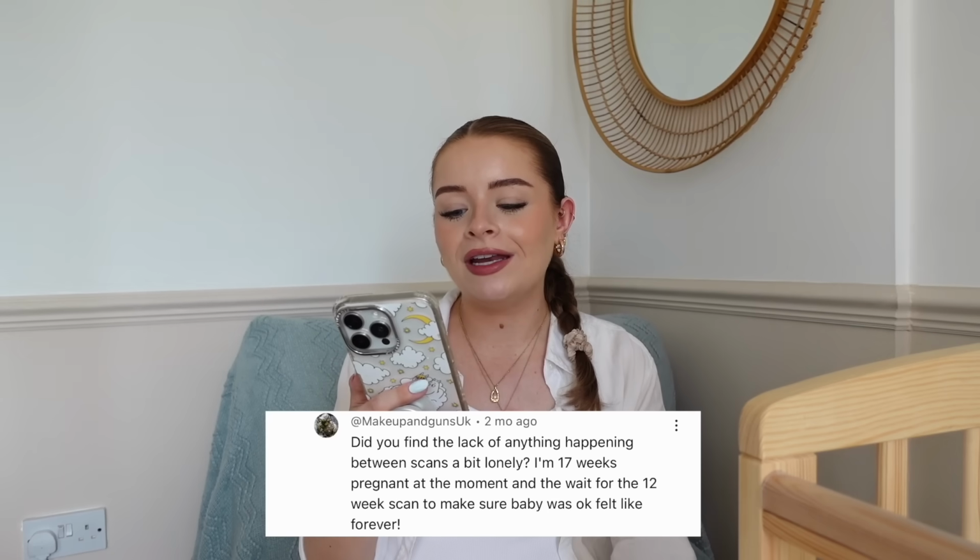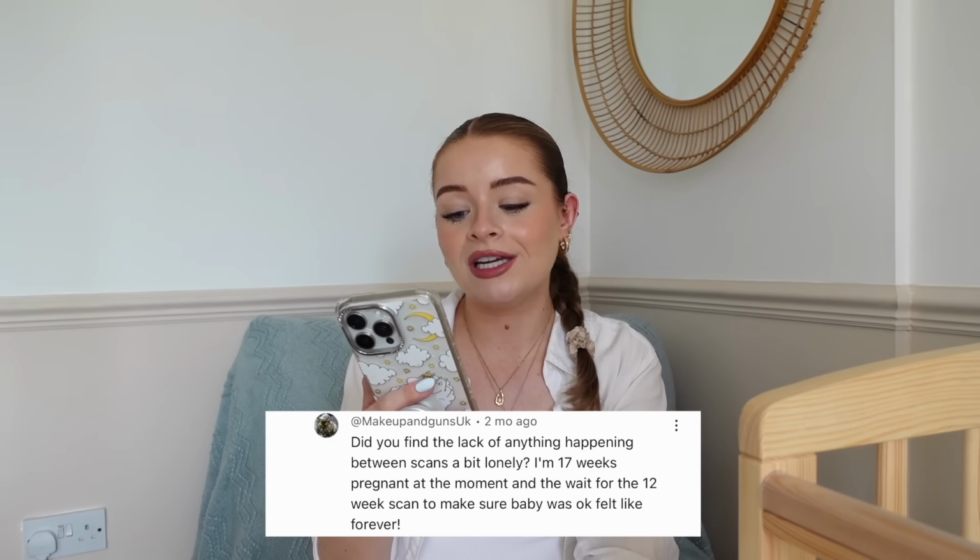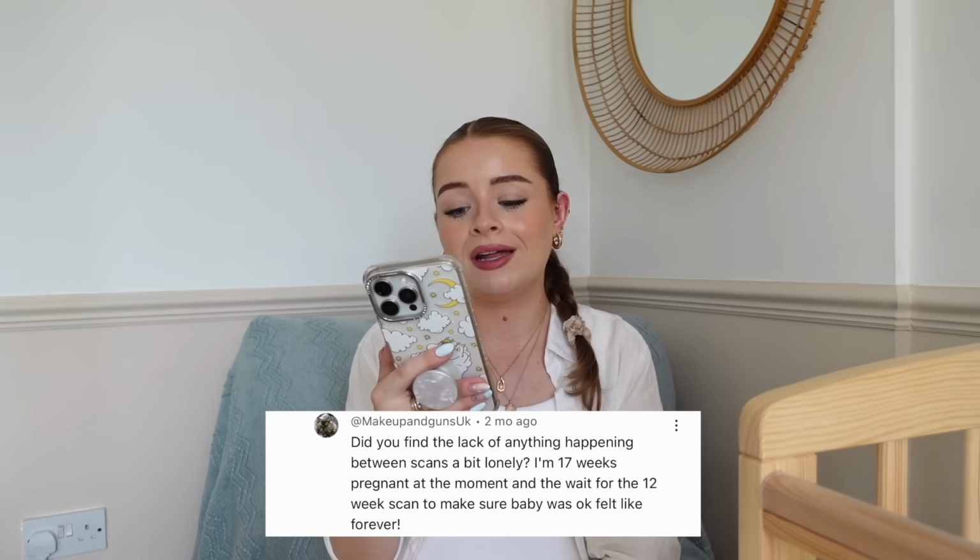Did you find the lack of anything happening between scans a bit lonely? I'm 17 weeks pregnant at the moment, and the wait for the 12-week scan to make sure baby was okay felt like forever. I feel like I can't fully answer this question because before the 12-week scan, I was feeling quite anxious and really wanted to make sure that everything was okay, especially because of HG that I had in the first trimester, slightly into the second, with the repeated sickness. We'd booked an early private scan which I think we had at like 10 weeks maybe. But even the wait until then, you're just waiting around, it is definitely anxiety inducing for sure.